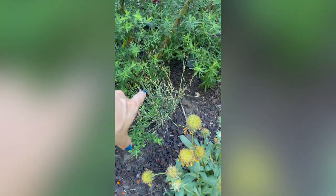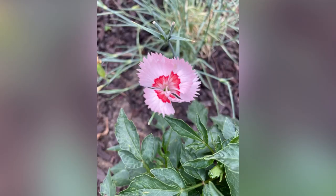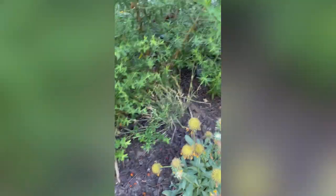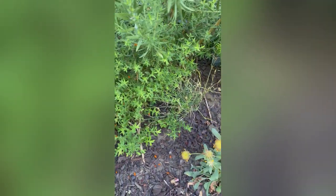This back here is a Delphinium. It's looking sad now. It was a super fun peach color. Oh, I wish I had a picture of it. I bet I do. I'll put it up on the screen though. I have a picture of it somewhere.